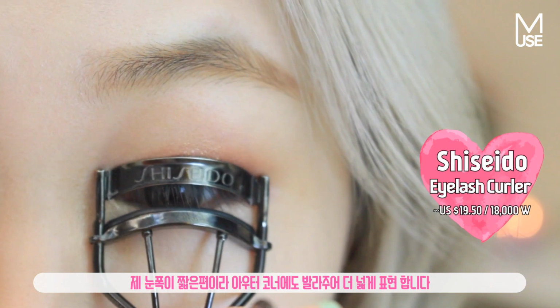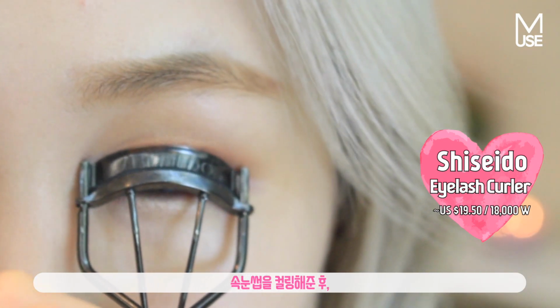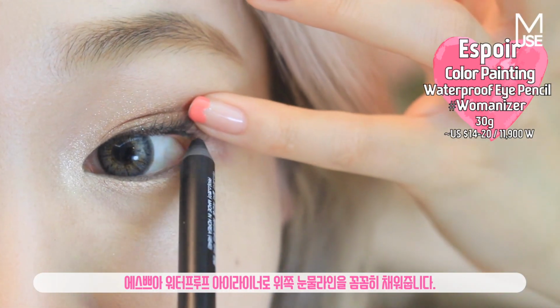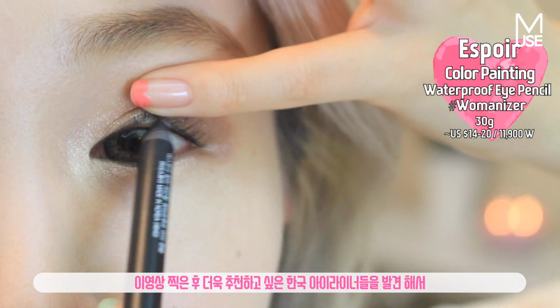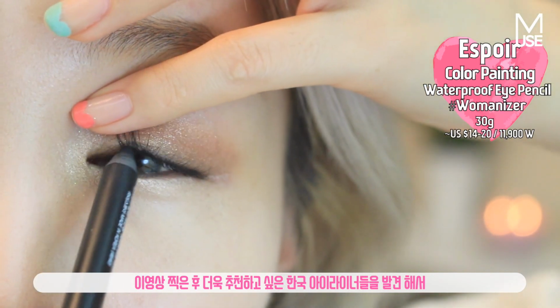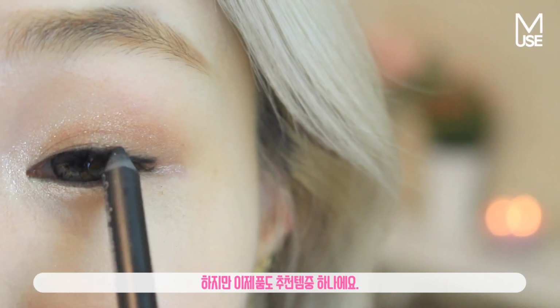outer corner too. Next, after curling the lashes into a natural C-curl, today I'm using Espoir's Super Jet Black waterproof eyeliner to line the upper waterline. After I filmed this tutorial, I found some other really awesome Korean eyeliners that are even better for the waterline, so I'll do a K-beauty reviews video on them soon. But this is still really good.